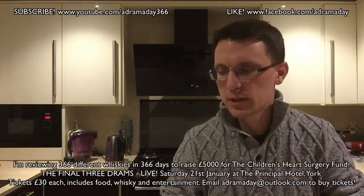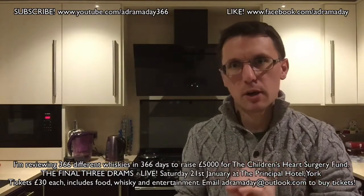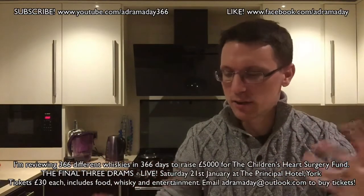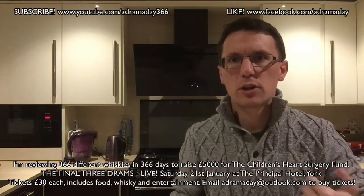It's got that spiciness, and it's that rye spiciness that sometimes gets a little bit too dry for me, but this is just about the right amount of sweetness and smokiness, but smokiness as in a smoky chili rather than smoky peaty. I'm talking like the smokiness you get from chili powder, that sort of dry smoke. So I'm going to add water to it.